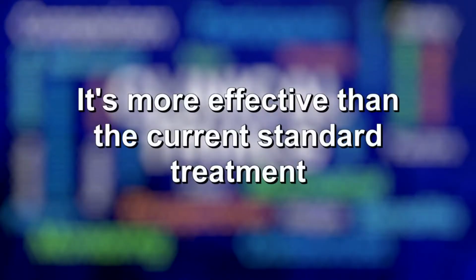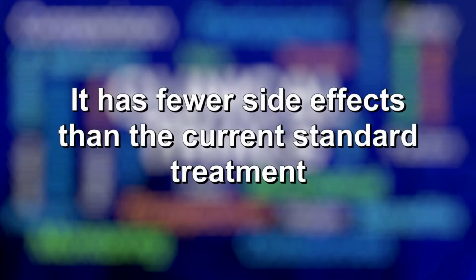It's more effective than the current standard treatment. It has fewer side effects than the current standard treatment.